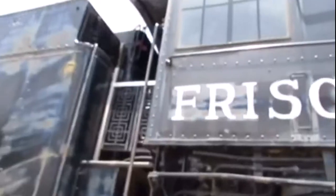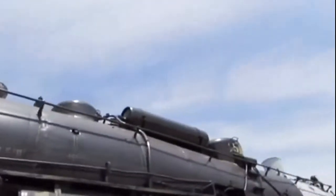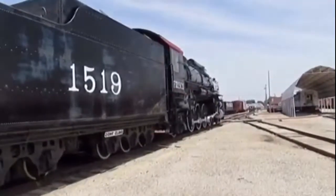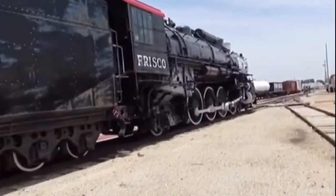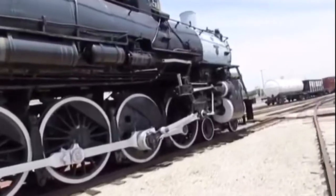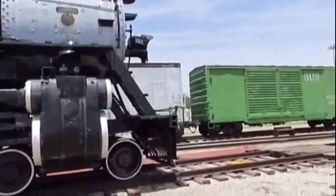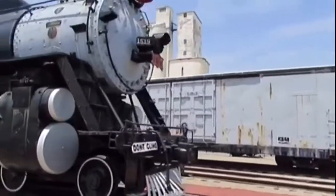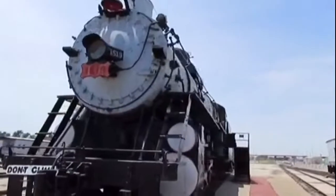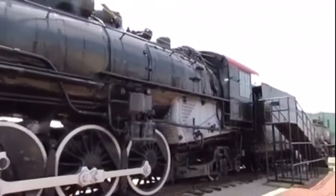The first batch of 15 were numbered from 1500 to 1514, built in 1923, and this one is one of the ones numbered from 1515 to 1519 and built in 1925, and the last 10 numbered from 1520 to 1529 and built in 1926. Also, Frisco 1519 was designed to haul passenger trains but were mainly assigned to heavy freight runs.